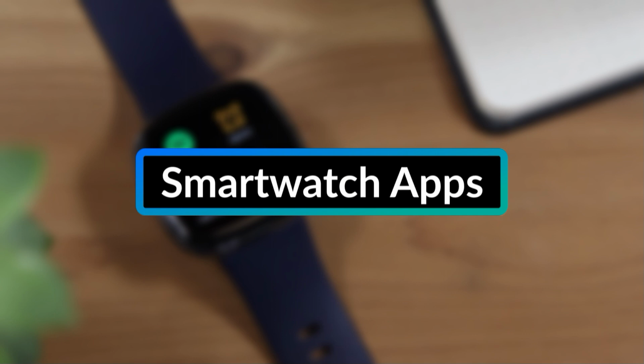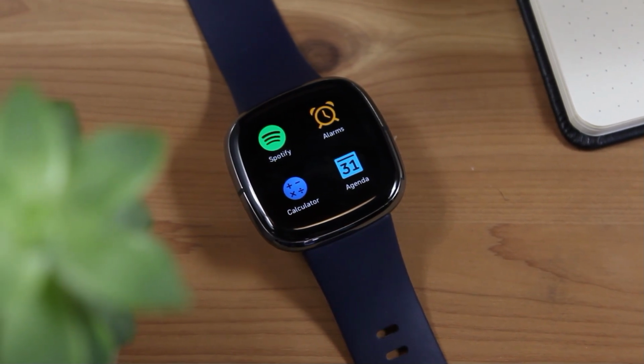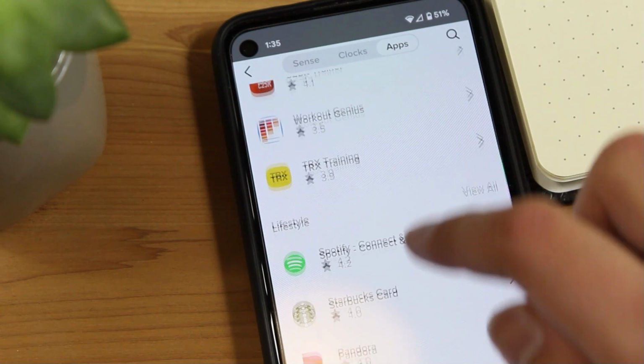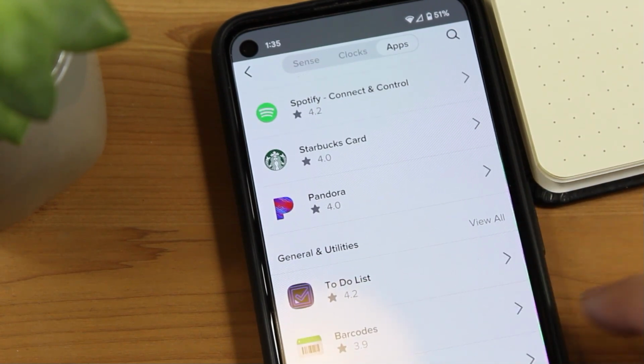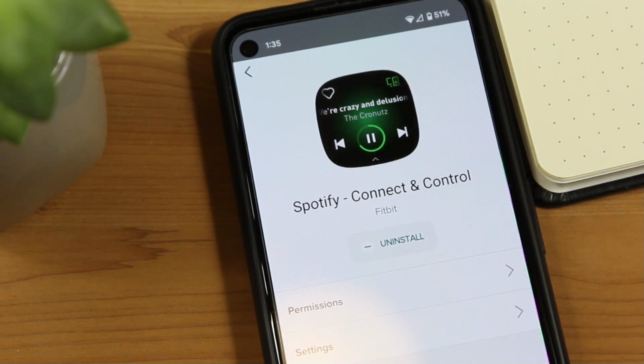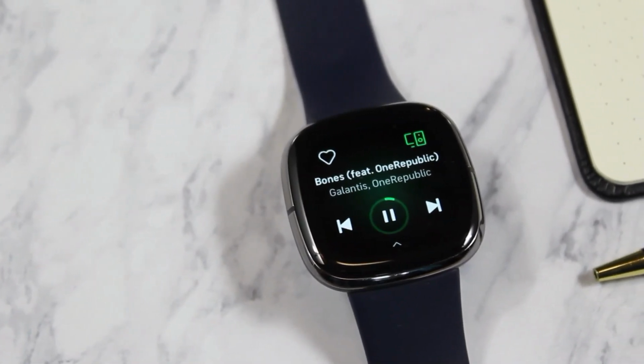Fourth is apps. In addition to standard built-in apps such as weather, timer, and alarms, you can also download new apps from the Fitbit Gallery, the app store for Fitbit smartwatches, using the Fitbit app on your phone. For example, there's a Spotify remote app that lets you control Spotify playing on another device, such as your phone or smart speaker.